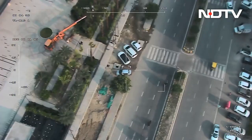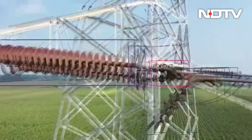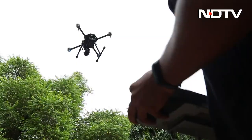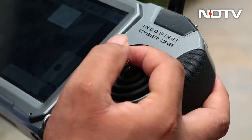While technology brings improvements and ease to our daily lives, it also does the same in the time of emergencies and disasters, and it fulfills purposes of significant importance. A clear example of one such piece of technology has been created by an Indian startup, Indo Wings, called the Cyber One.